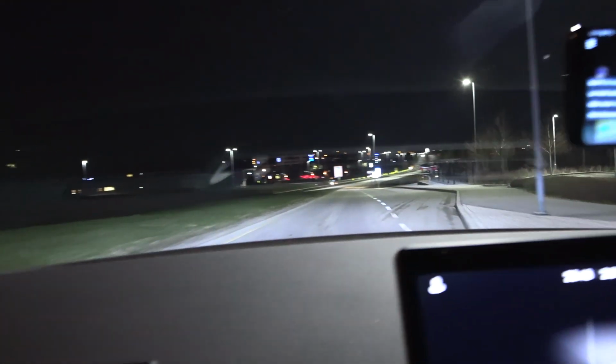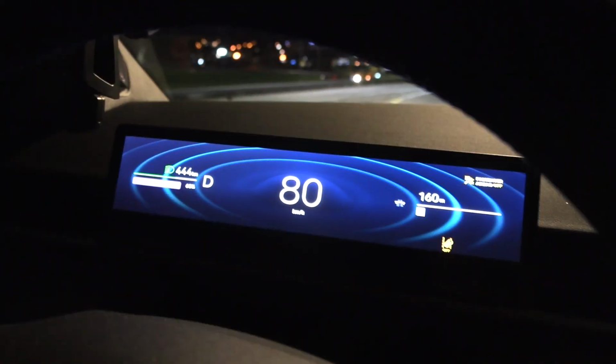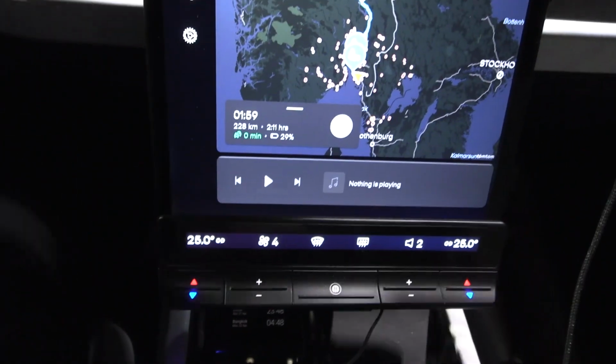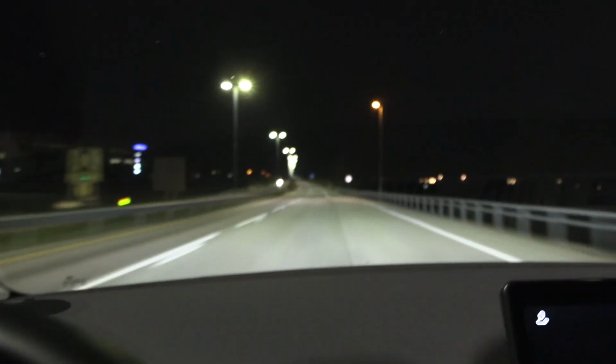Also, I'm not a fan of the blinker sound. Okay, let's go. Oh yeah, I had to do one thing. I was in Earth mode, but it was getting quite cold in Earth mode, even with 25 degrees Celsius there. So I had to bring the car out of Earth mode and use Fun mode instead. And now it is nice and comfy.